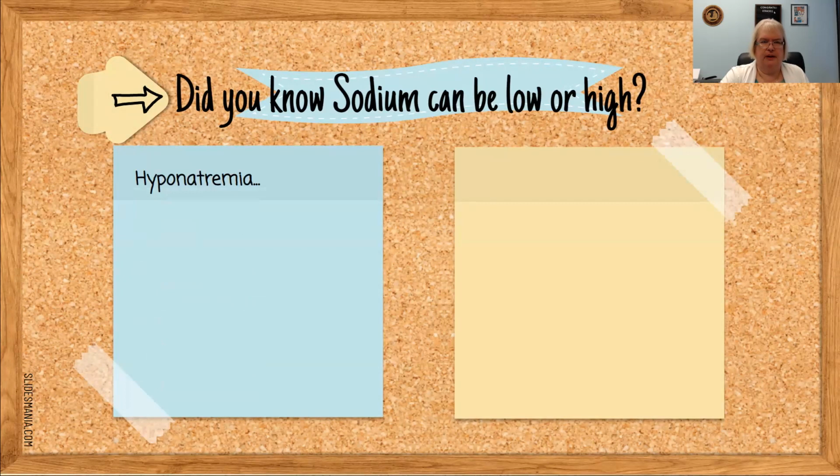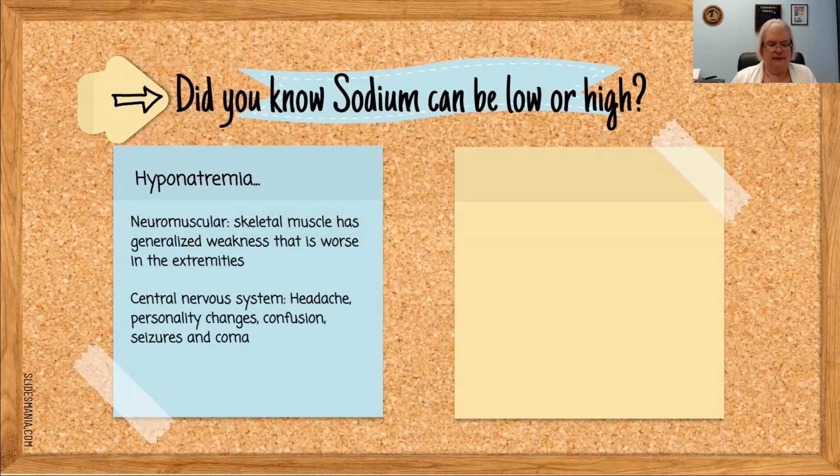So hyponatremia, the neuromuscular, they have general muscle weakness that is worse in the extremities. So I need to check the patient for strength and reflexes, remembering that the muscle part is because of the action between calcium and sodium. The CNS, the first obvious sign of hyponatremia is a change in their level of consciousness. They have a headache, they have personality changes, they have confusion, seizures, and a coma.